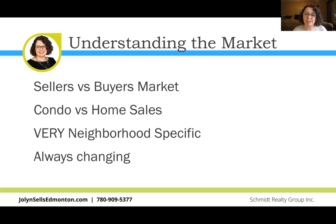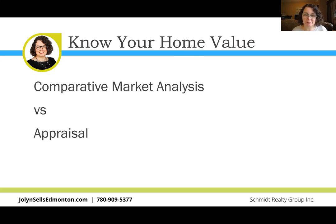So it's really hard to predict what prices will be like in the fall because we only know what the market is today. So you have to always keep that in mind, that the market may shift by the time you're ready to get on it.